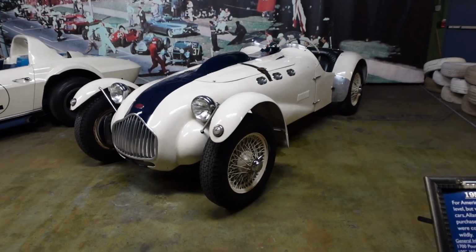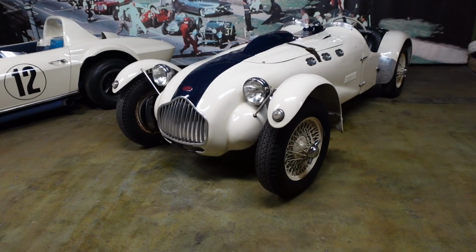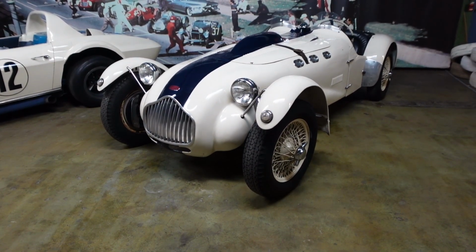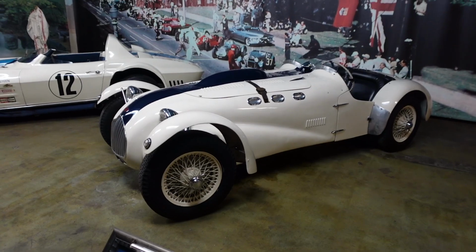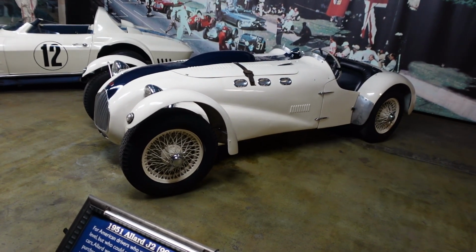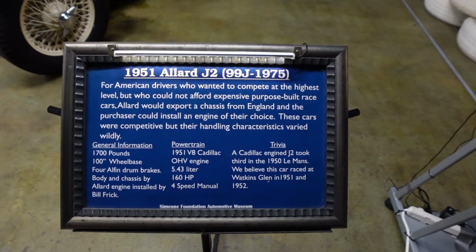We are back at the Simone Museum looking at their incredible collection of vintage racing cars. Right in front of me right now is an Allard, and we have a Corvette Grand Sport, one of the only roadsters. So we're going to look at the plaque here in a second of this 1951 Allard. You've got to hear one of these cars start up if you haven't. There's nothing like it. Go ahead and pause it here.